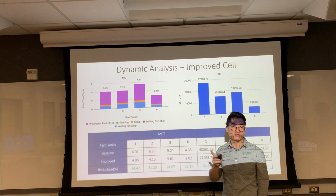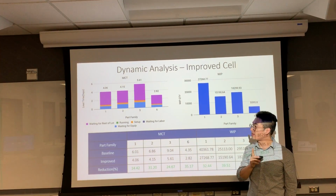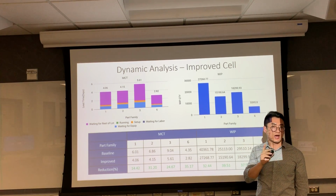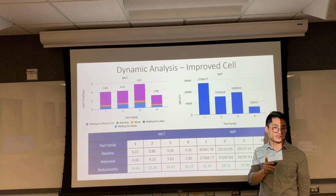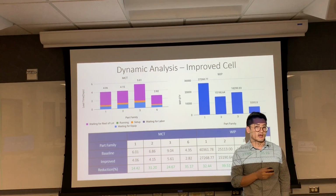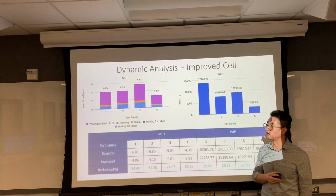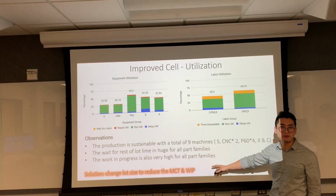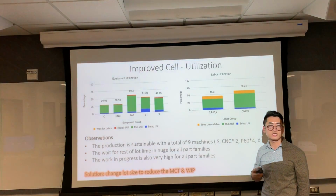Because the MCT only focuses on one single part, that means one single part is waiting for other parts in the lot to be processed in the machine. So that means our lot size is not appropriate. We want to decrease our lot size. That's our dynamic analysis step 2: we change our lot size.